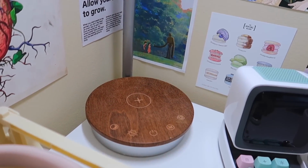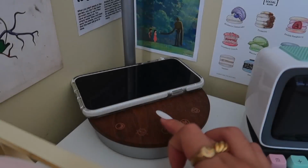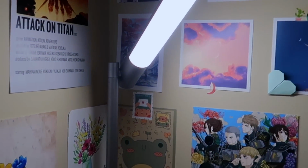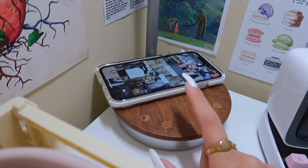This is a wireless charger, so I can put my phone here to charge. There are a bunch of different settings to this lamp. This one is just the power button. It just turns off and on. This is for day or night mode. I usually have it on day mode regardless of the time of day. This button controls the brightness of the lamp, so there are 5 settings, I believe. And I just leave it on the highest one usually.